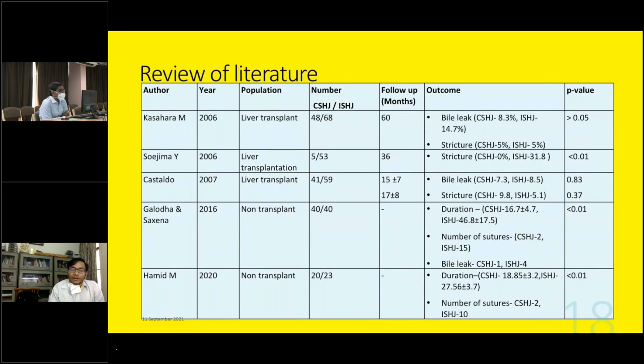Previously, a study done by us in 2016 in 40 patients in each group showed a significant difference in terms of duration and number of sutures. However, the bile leak didn't reach significance. The latest study, done in 2020 by Hamid M. et al., also reported that duration and number of sutures are significantly less in the continuous suture technique compared to the interrupted suture technique.